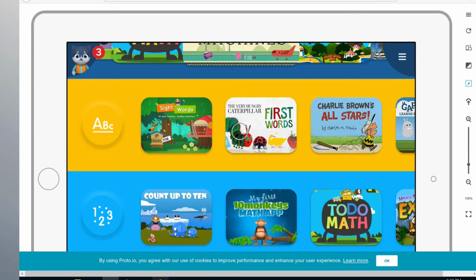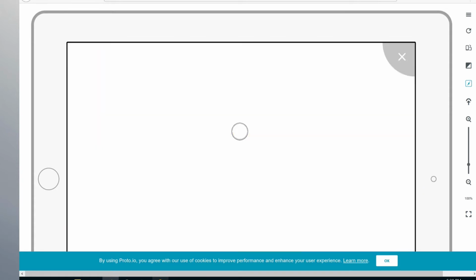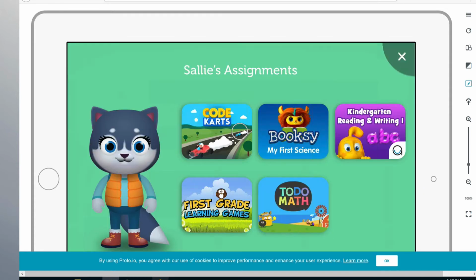And then over here is where they see their assignments. So in this case, the student has an option to do their assignments or to access the entire library. If you had set it up on the web portal that you only wanted the student to see the assignments, when they log in, this is the screen that they'll see.